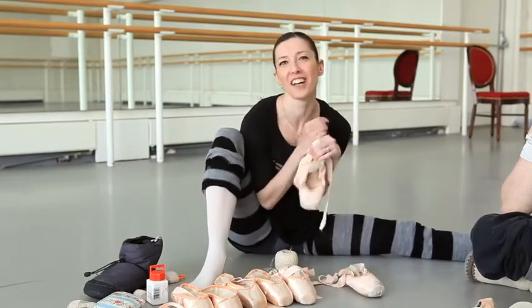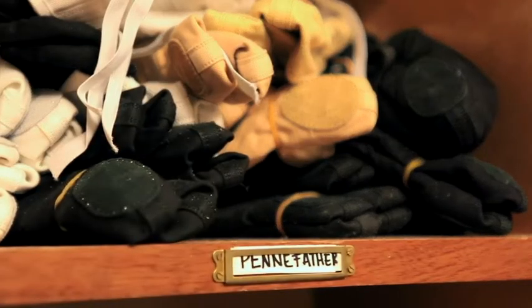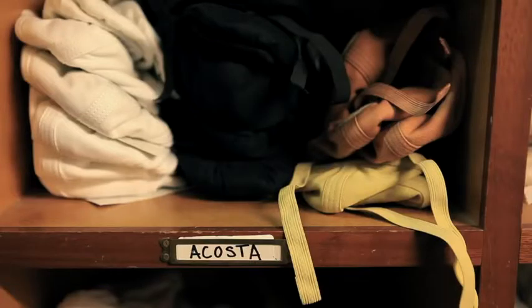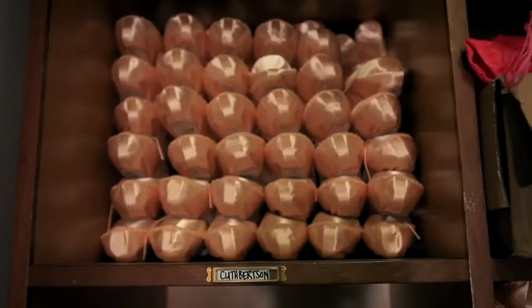The dancers are obviously very appreciative of the generous contributions that people make to the pointe-shoe appeal. Pointe-shoes and all the dancers' footwear is the basis of everything that they do on stage, and absolutely essential. So thank you.